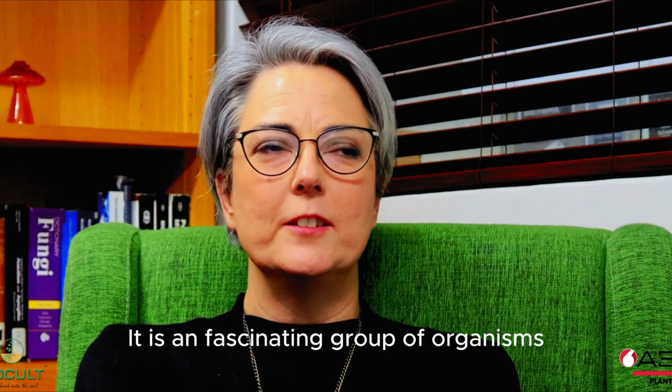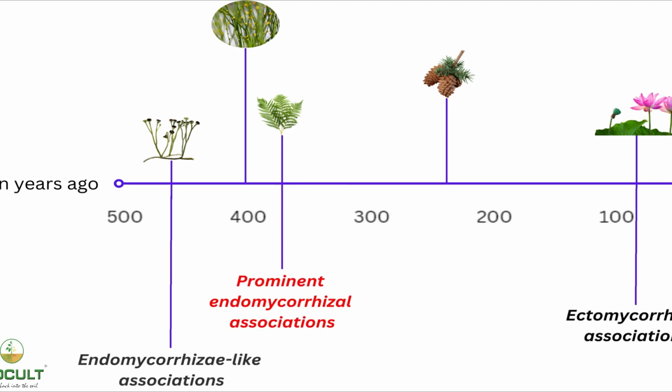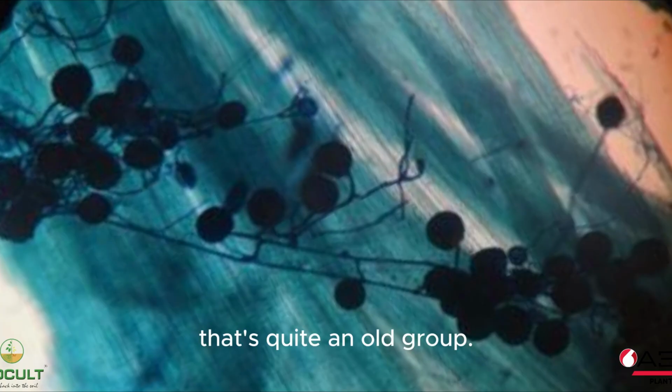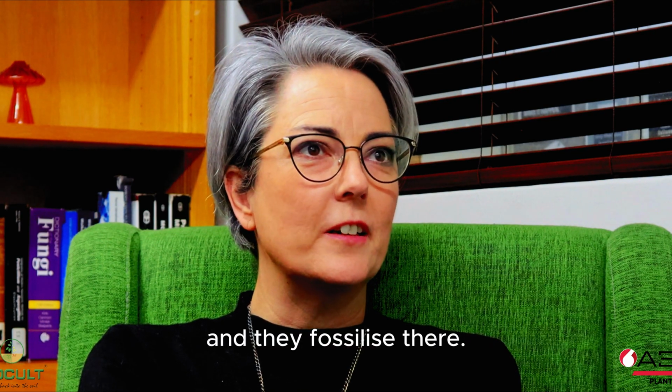It is a fascinating group of organisms that has evolved with plants over millennia. It's estimated that this group, particularly the avascular mycorrhizae, are about 450 million years old. That's quite an old group, and we know this because when we dig up fossils from plants, we can see these organisms in the roots of these plants, and they fossilize there.